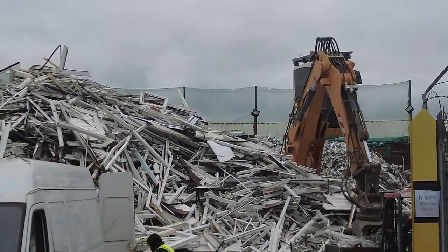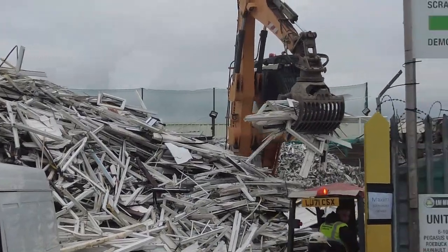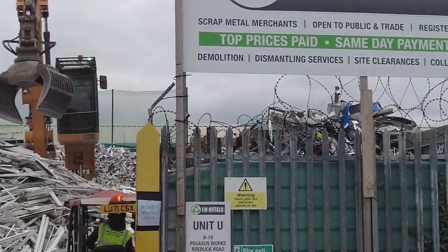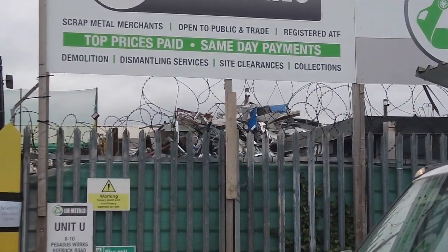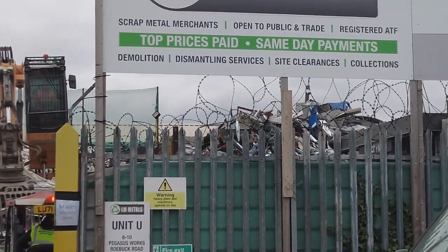So it's like people dropping bits of metal off. So top price paid, same day payment. Scrap metal merchants, open to the public and trade, registered ATF. I don't know what that means, I'll have a look at that. But you know, demolition, dismantling services, site clearance, collections.